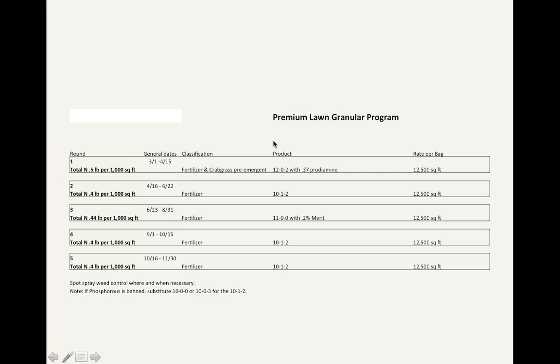Then if we look at a premium program, first thing you notice, it's a 5-step program. It says right there, Premium Lawn Granular Program. It's 5 applications. The total amount of nitrogen is going to be more, and even the amount of Holganix ends up being more. So it is a better program. It will deliver better results. It's going to be greener, healthier. It's costing you more. Now, I say it's costing you more. When you compare it against the traditional synthetic chemical, it really depends on what you're using, in terms of the cost, how that affects it.